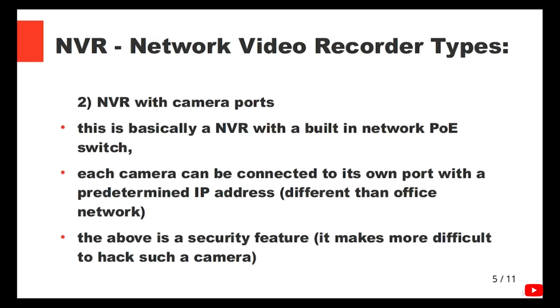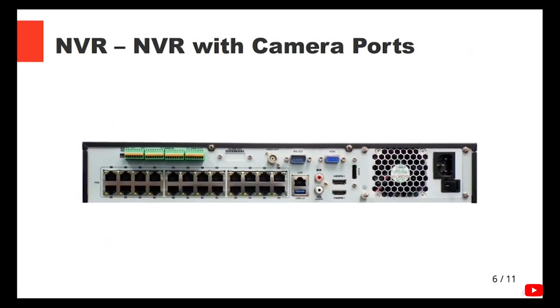NVR with camera ports. This is basically an NVR with a built-in network PoE switch. Each camera can be connected to its own port with a predetermined IP address, different from the office network. This is a security feature. It makes it more difficult to hack such a camera. And that's an example. So you have your network cameras there, 1, 2, 3, up to 8, so it's 24 cameras. Each camera has its own port, and each of those ports usually has an assigned channel.